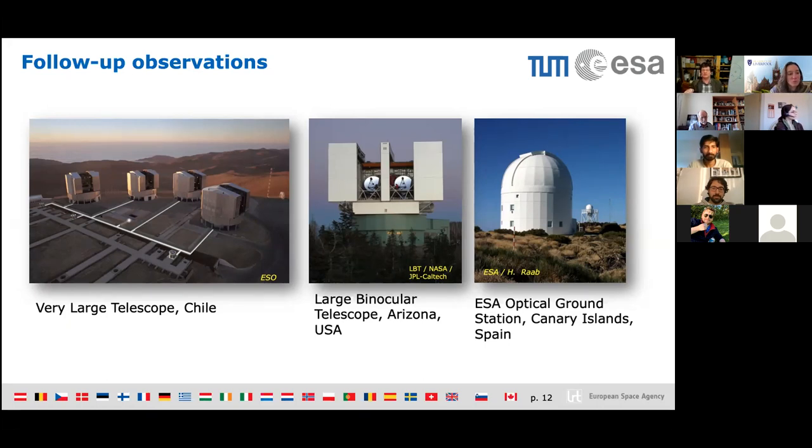newly discovered. On ESA side, we use what we call the optical ground station. Again, it's a 1 meter telescope in the Canary Islands. And then we have contracts with a number of European telescopes, but also telescopes on the Southern Hemisphere. And we have access to quite large telescopes. For example, the Very Large Telescope in Chile of the European Southern Observatory, that now is an 8.2 meter telescope.